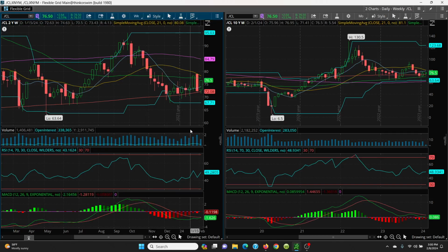Now, key levels you want to watch on the upside is going to be this 50-day, okay? So when you look at that daily chart we just looked at, you want to look at that 200-day, that 100-day, and then the retest of 79.29. But you want to watch right here, okay? Very, very key, 77.35. And then right above it is your 21-day at 78.31.